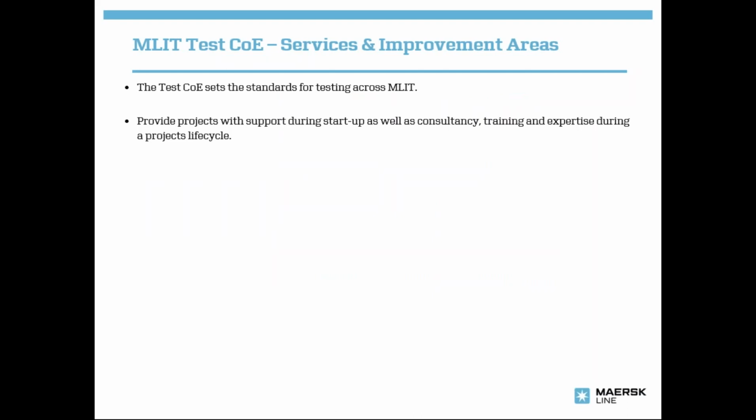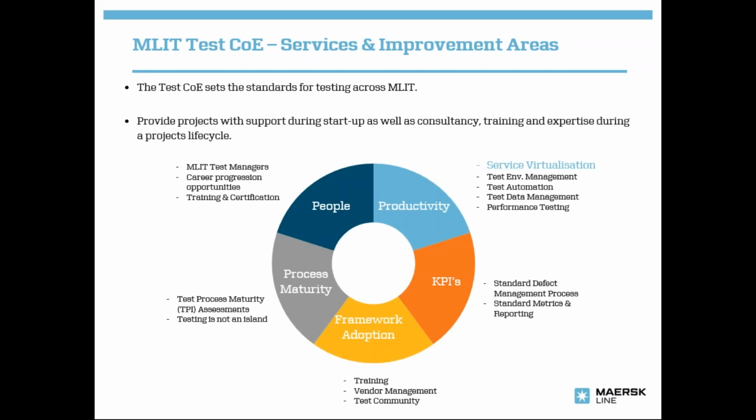Moving forward, I would also like to give an update on the test center of excellence activities that we are doing here. So what is the test center of excellence that I am part of normally doing? We are a support functionality which provides consultancy, training, and expertise to the whole test organization in Maersk Line. The 5 pillars that we support are people, productivity, KPIs, framework adoption, and process maturity.